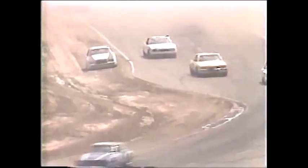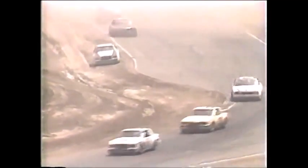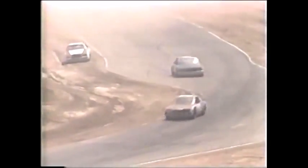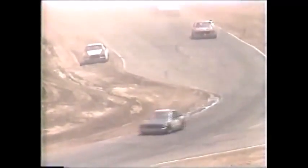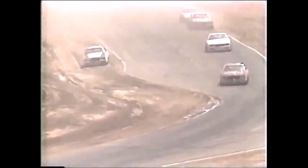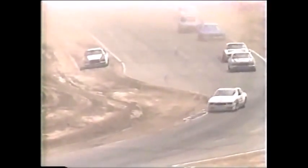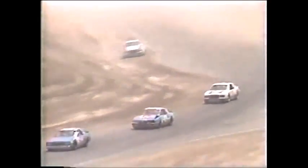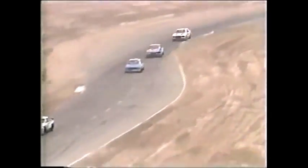We'll see how that affects the leaders as they come through. Lots and lots of dust, which is a real hazard. Car off course, facing our camera at the present time. And there come your leaders by right now. They're really slowing down. Car number 13 is off course. That's Stephen Wheeler out of Bakersfield, California. Wheeler off course in car number 13.